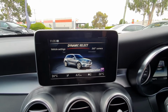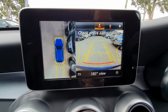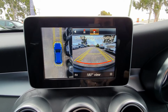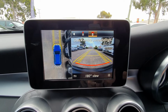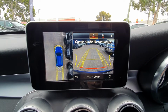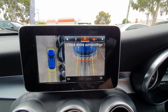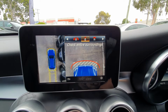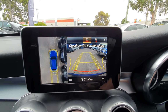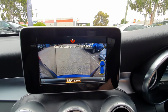If I put it into reverse, there you go, here we are. As you can see, the blue car, reverse camera on the right, 180 degree view, and bird's eye view on the left. Very nice. If I put it into drive, there we go. You can see the front of the driveway there with the cars moving. You can actually set it to a 360 degree option. Let's have a look. You can see the rear there, side for parallel parking, front, and we can even go to 360 degree view. There you go, that's the 360.